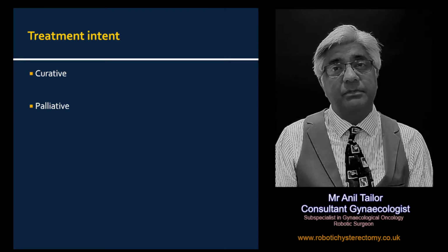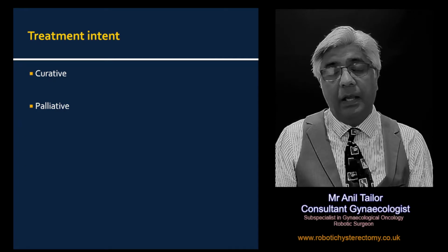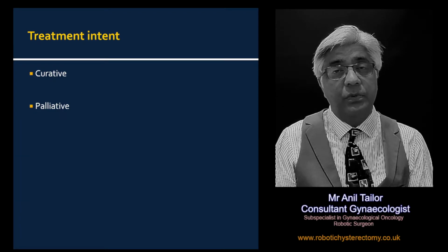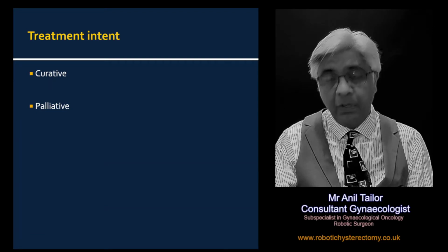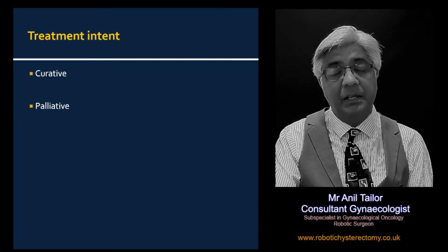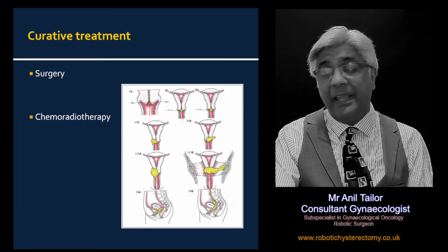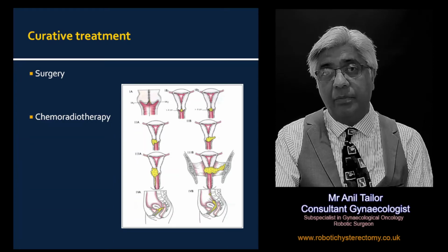Whereas curative intent, which is the most common setting, is where everything that will be thrown at the patient is with the intention of curing the patient so that the cancer never comes back. Now, of course, we would never know whether we've been successful or not, and only time would give us that information. So most cervical cancers are treated with curative intent, unless, of course, they're already fairly advanced when they are first diagnosed. So curative intent can be delivered either with surgery or with chemoradiotherapy.